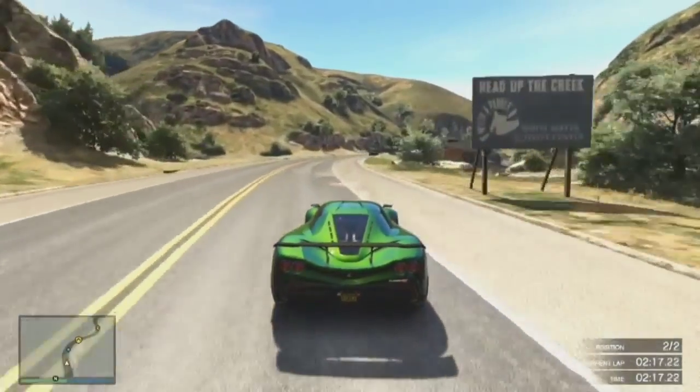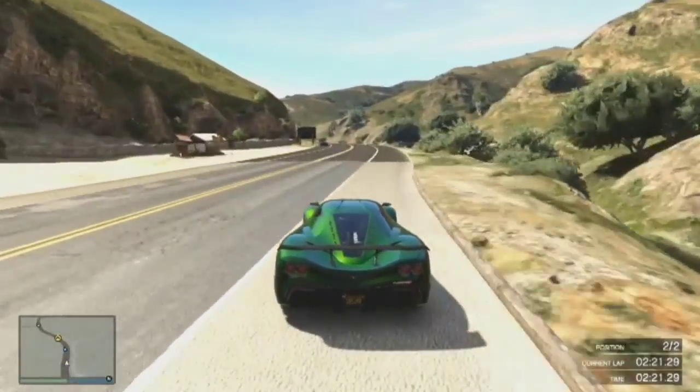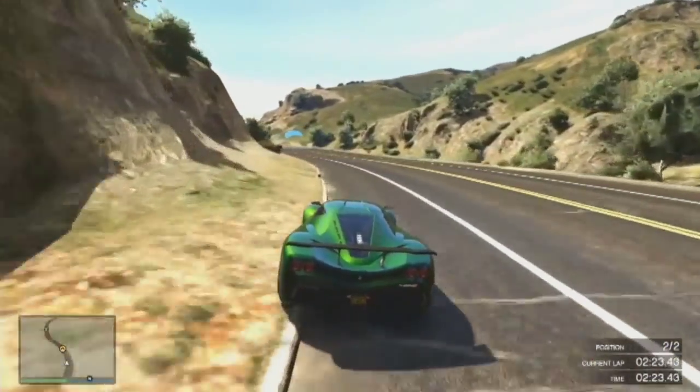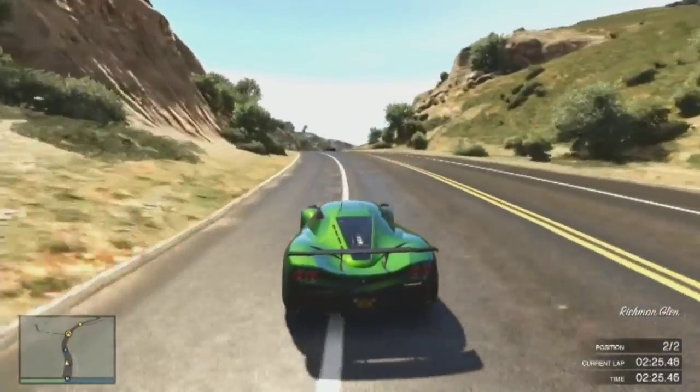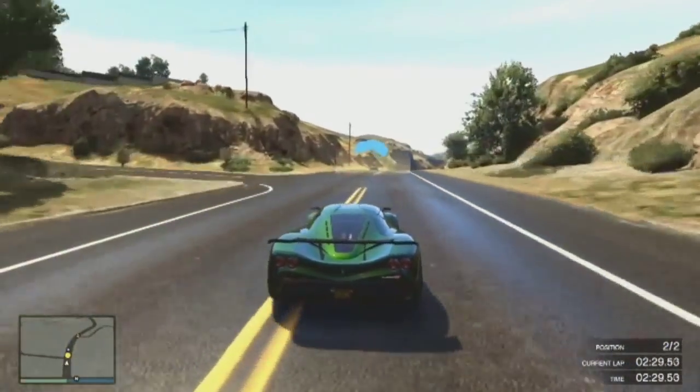Yeah, as you'll see on the video right now, I'm hitting these little curbs on each side of the road as much as I can. But the important thing is that you don't go over the curb in any way. If you start seeing dirt coming off your tyres, you've lost time immediately. It's a very, very fine line to gaining any sort of speed.